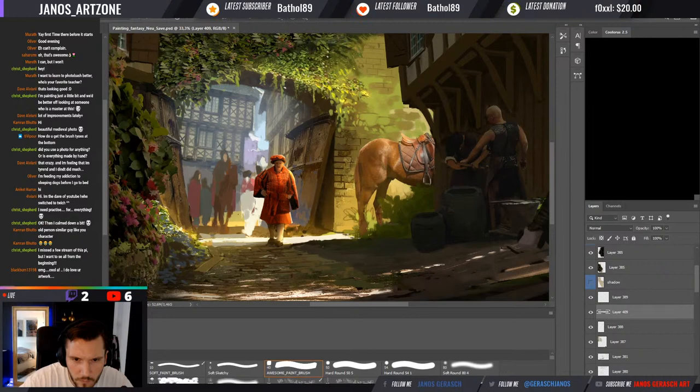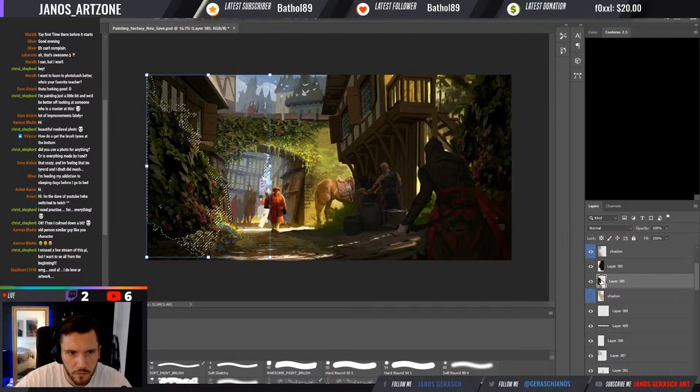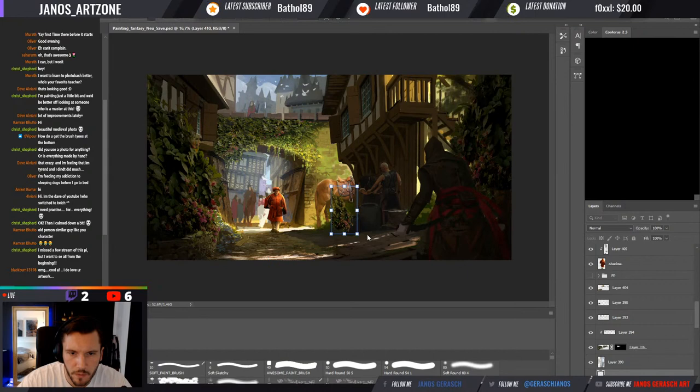What we can also do, we can take a little bit of the stuff we already established here. For example, this. And let's try to add it here. Let's shrink it down. Flip it. Let's see if there's a good layer mode for this. Maybe darken.